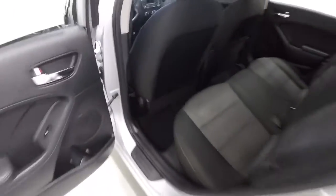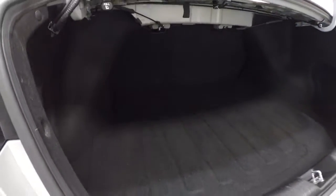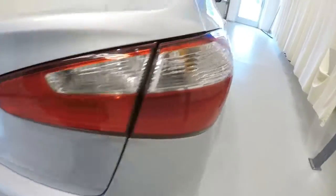All right, let's take a look at your trunk space. Carpet back here is in good shape. I can kind of stand to the side so you can see the depth. A good bit of storage room back there.